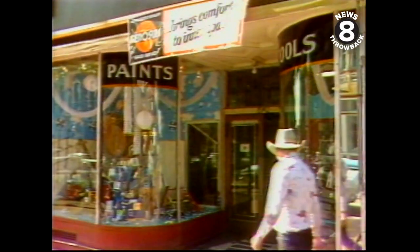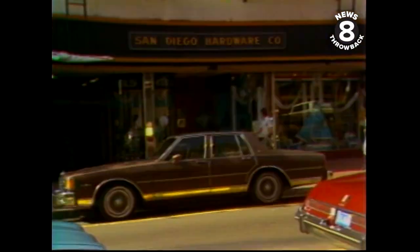San Diego Hardware. It opened in 1892. It's been in this location on Fifth Avenue since the 20s. It's the kind of store, well, it's like this.